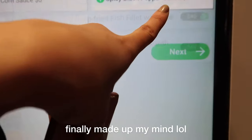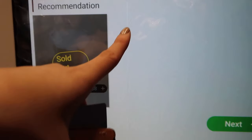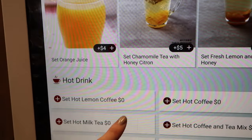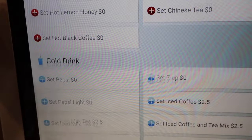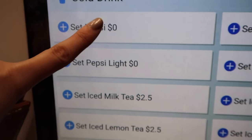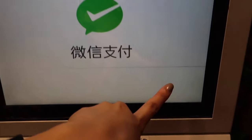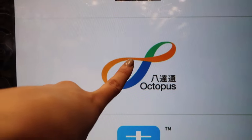I'll just get this one. And then Pepsi. Oh, Pepsi is free here. Dine in. Paper bag. Confirm. And then I'll pay using the Octopus card.